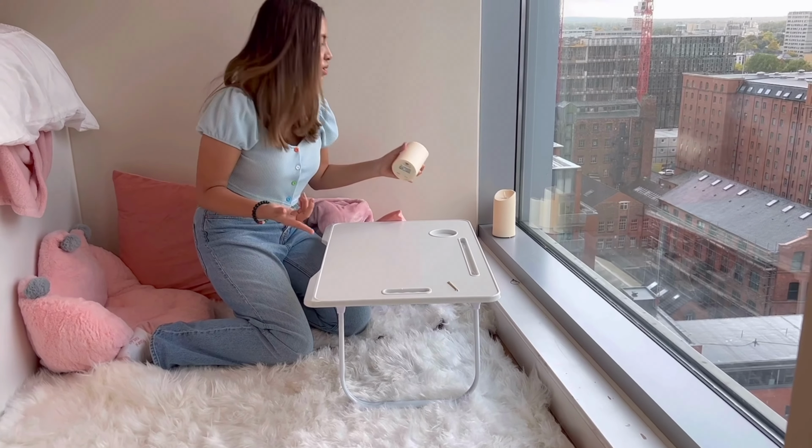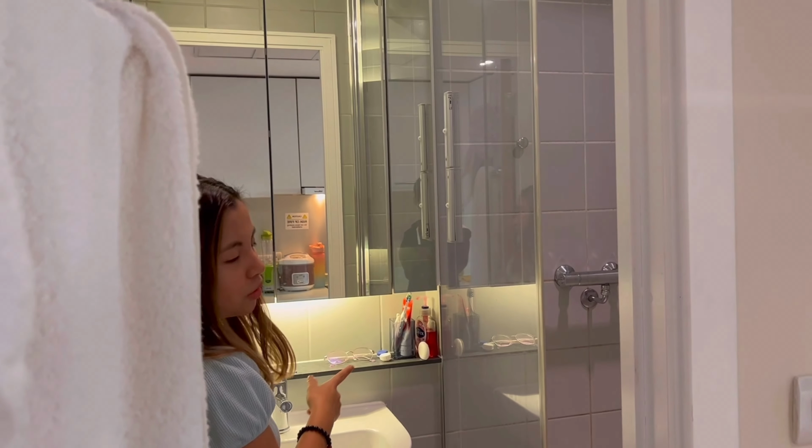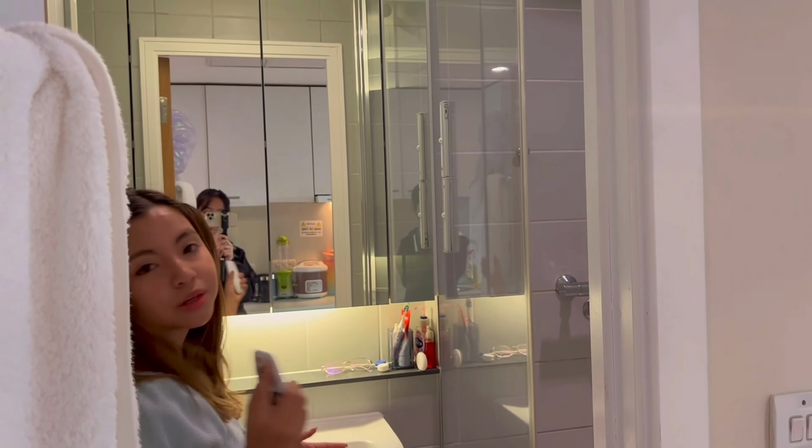So this is the bathroom area. It's not really huge, but it's big enough for one person. So here's some mirrors, and I have all my cosmetics and skincare inside this. And also I bought this LED light, and it comes with remote control.